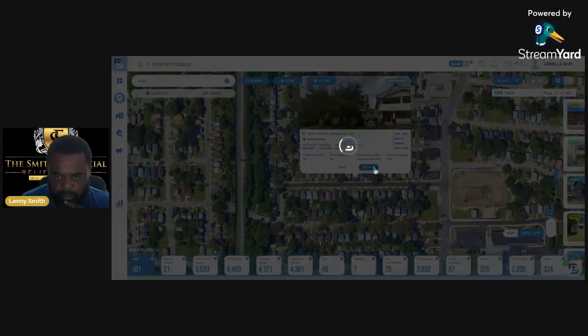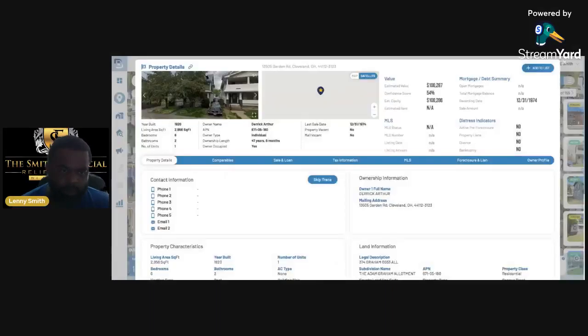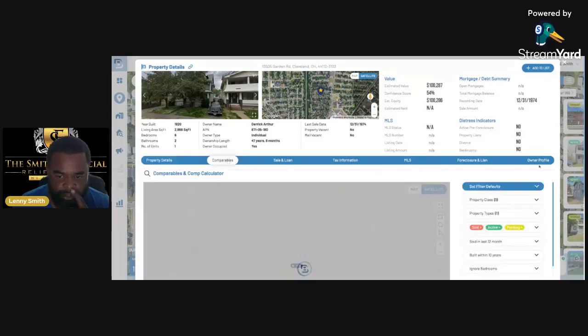Equity owned it 47 years, 8 months, 2 family property, right? Multi-unit, upstairs, downstairs. 1920, 2,900 square feet, 6 bed, 2 baths. So it's 3 and 3 in each unit. Number of units is actually 1, as you guys can see. It's a 2-family home. Let's see if we can get us a comp.